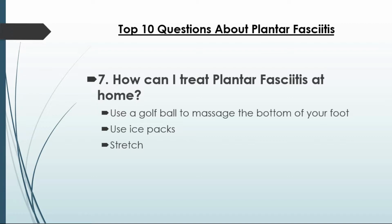A good thing to do is to get yourself a golf ball or a racquetball or a tennis ball and just kind of massage the bottom of your foot. You want to go all the way from the heel bone where the plantar fascia originates from, and go all the way along the arch and into the toes and work that whole area.